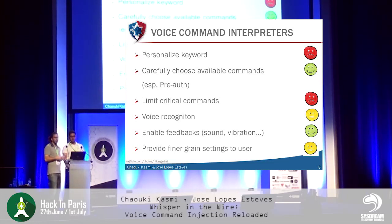The first recommendation we made was to allow the user to personalize the keyword so that it's not always, for everyone, OK Google or Hey Siri. And we saw that this feature that was present last year on the phones that we tested is not present anymore, at least on Google and Siri. It's still present for S-Voice, for example, so I think it's a good thing, because it makes the attack a bit harder for an attacker.